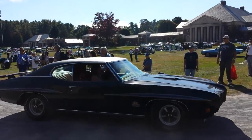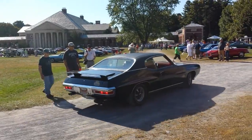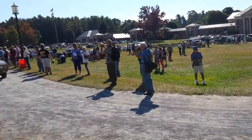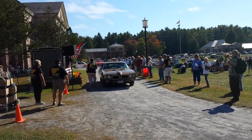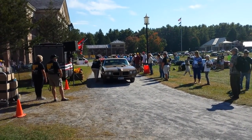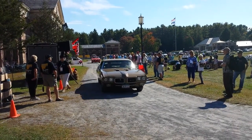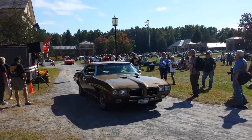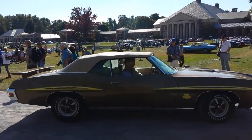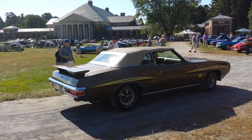And first place in the Pontiac GTO class, 1964-74, '69 Pontiac GTO Judge, Robert Dunbar, Rehoboth Beach, Delaware. Redline tires, rally wheels, and all the power in the world in that beautiful Judge. Congratulations, first place.